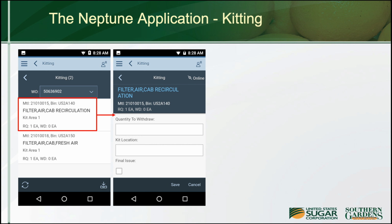The kitting sub-process will be completed for that work order once all the items have been picked and the box has been assigned, and that kit box is actually charged to the department, so that when it gets returned, and you'll see that in one of the later processes, that charge actually gets reimbursed back to the department. The application at the end, once all items have been kitted, will make the final call to SAP, and it'll update the internal status of that work order to ready to validate.